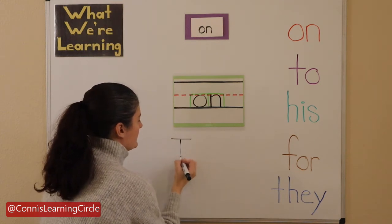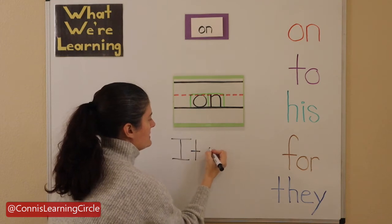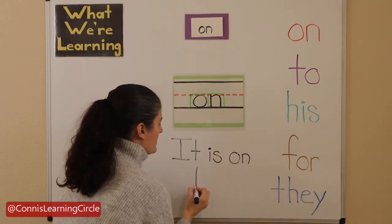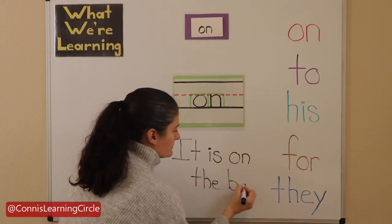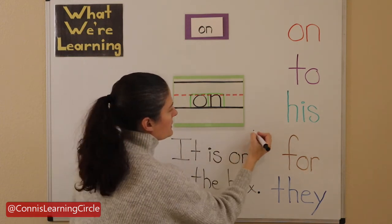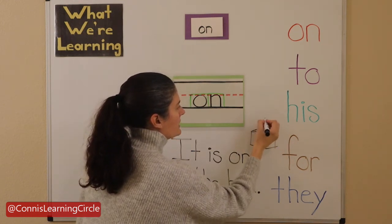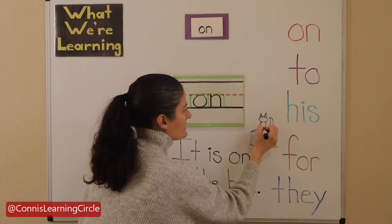It is on the box. And let's put our little box over here. And I think we'll make our it a cat.